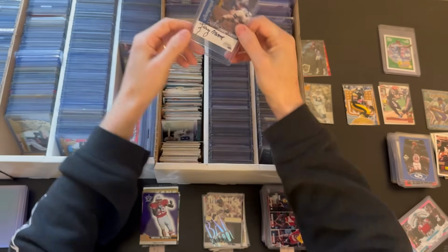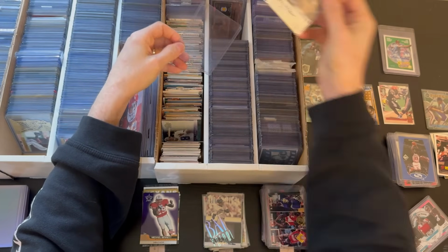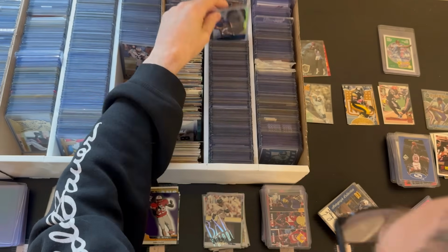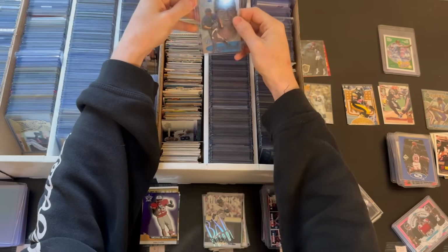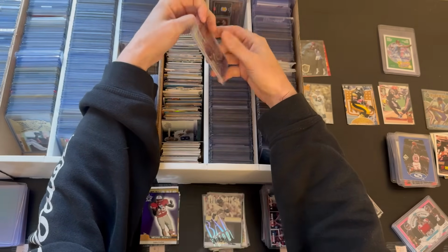I did research later. It is about $5, so yeah. It ultimately went into the $5 pile. Lenny Moore autograph from Sports Illustrated. That's a cool set from, I think, 1999. Here's a Flair Showcase Legacy from 1999. They're numbered out of 99.